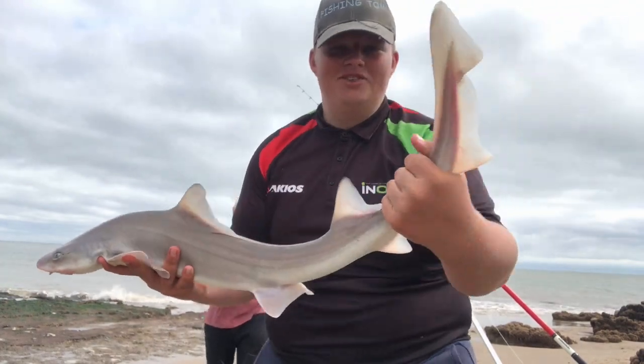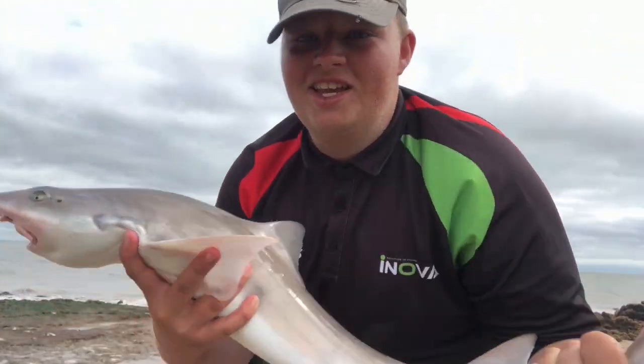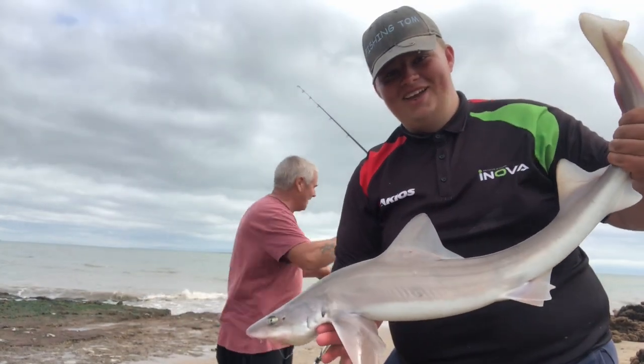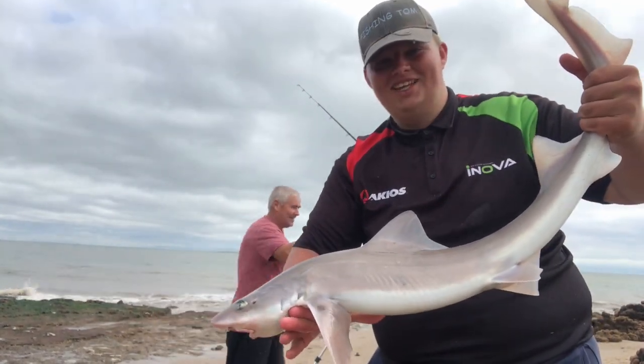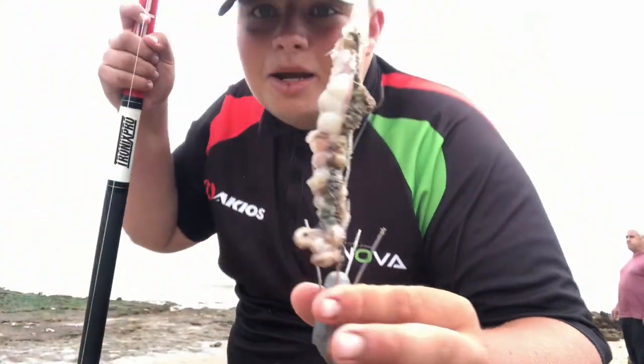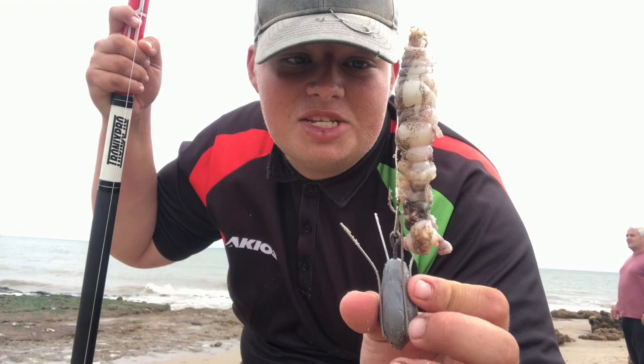There's a fish. It was hooked just in the tail over there, guys, and through the mouth. That is mad. That's my hound. The tail and one in the mouth. There's the hound. Time to get out now. There's a whole squid and spider crab legs.